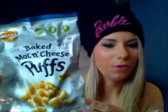Baked mac and cheese puffs. Oh my god, these sound amazing. Mac and cheese puffs. Mm. Hella yeah, sounds awesome. Let's see. Hush puppy. Corn and rice puffs doused in cheddar cheese and kissed with buttermilk makes frying so old school.